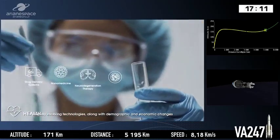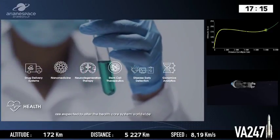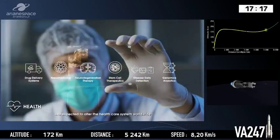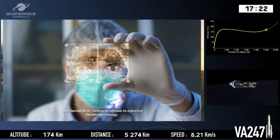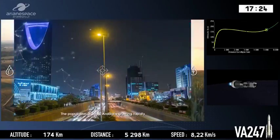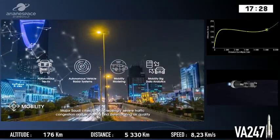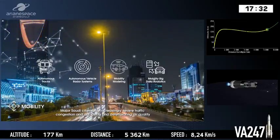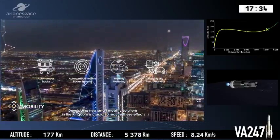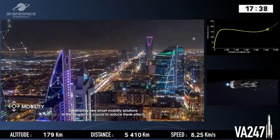Rapidly evolving technologies, along with demographic and economic changes, are expected to alter the healthcare system worldwide. This demands an extensive effort to advance health technologies. The population of Saudi Arabia is growing rapidly. Major Saudi cities face increasingly severe traffic congestion and accidents, and deteriorating air quality. Developing new smart mobility solutions in the kingdom is crucial to reduce these effects.